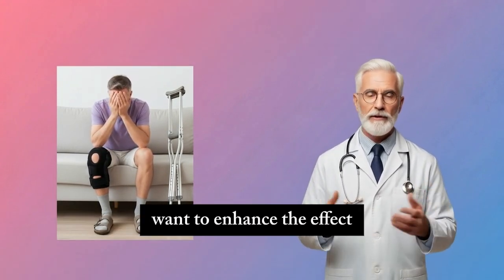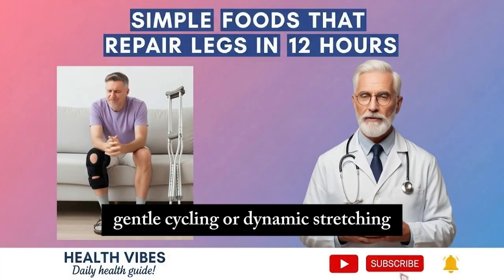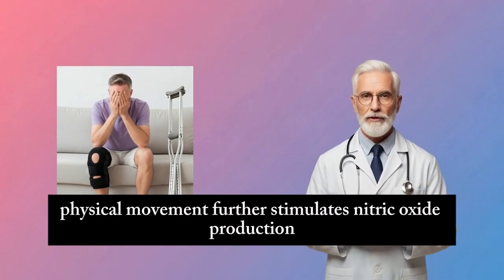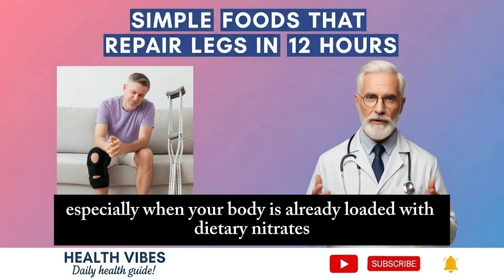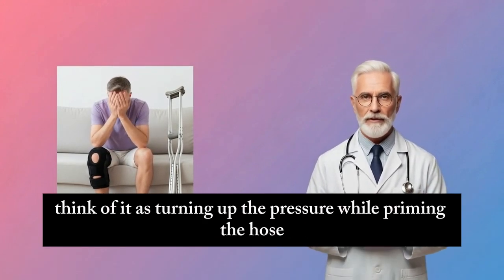Want to enhance the effect? Pair it with 20 minutes of light physical activity like walking, gentle cycling, or dynamic stretching. Physical movement further stimulates nitric oxide production, especially when your body is already loaded with dietary nitrates. Think of it as turning up the pressure while priming the hose.